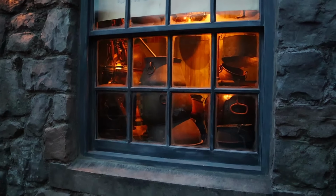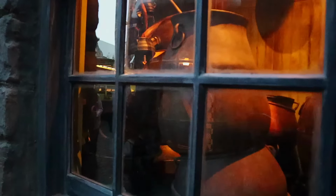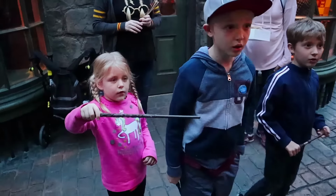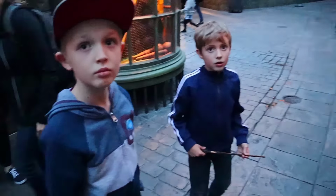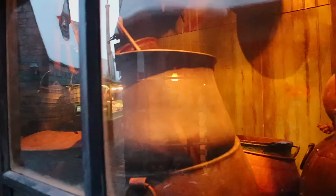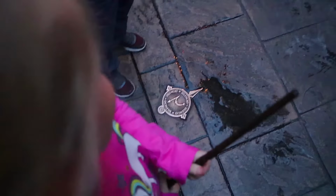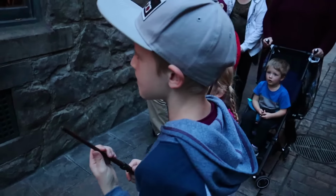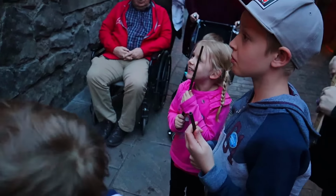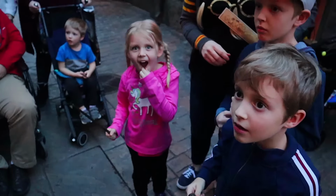Oh, there's cauldrons here. And what's the spell? What are the words for the spell? Silencio. Do you know what that means? It means that the bubbles will stop making noise. Did it? I think Ellie did it. Yeah. Good job, Ellie. Your magical spell worked. Are we in the right place? Silencio. It worked.